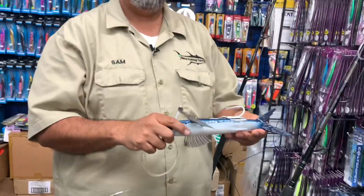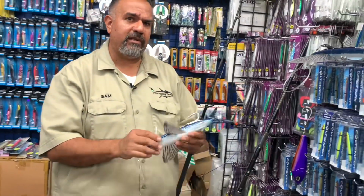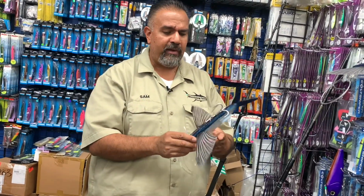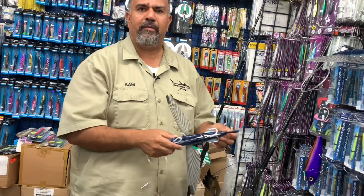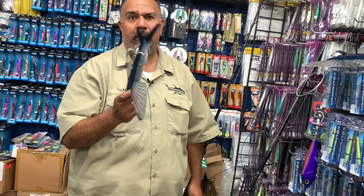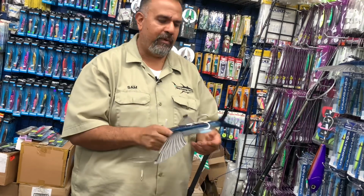Would you throw that on a foamer? You may. I don't know how much it'll cast. Is it heavy? It's not heavy at all. It's kind of heavy, but I think with the wings, it may not travel through the air. I would just drag this over a foamer. Yes. That'd probably be the way to do it. Drag it way back over a foamer.